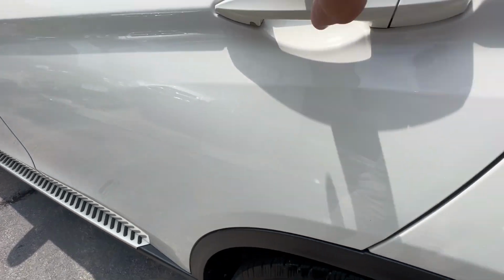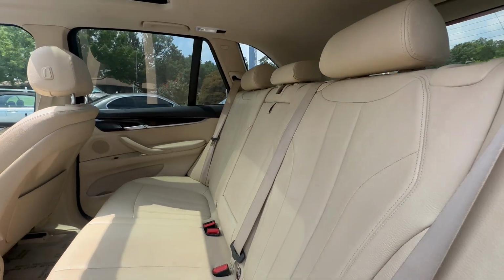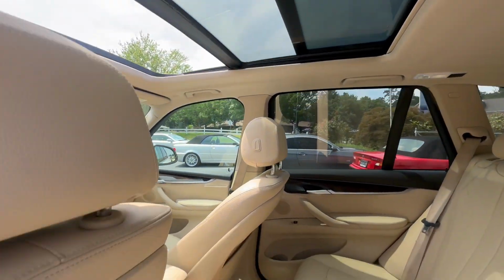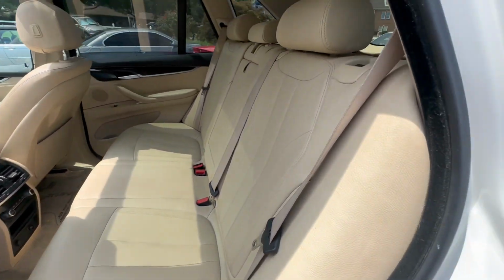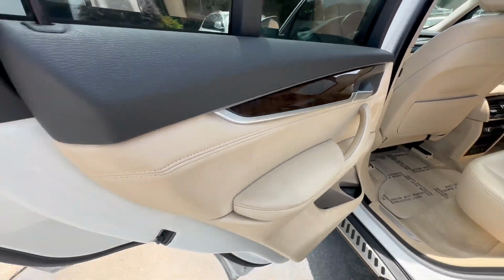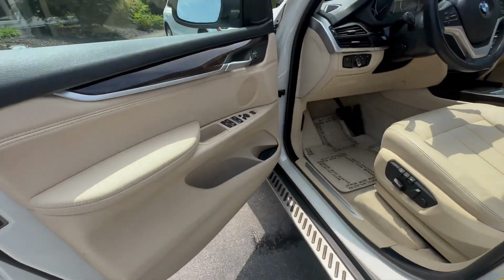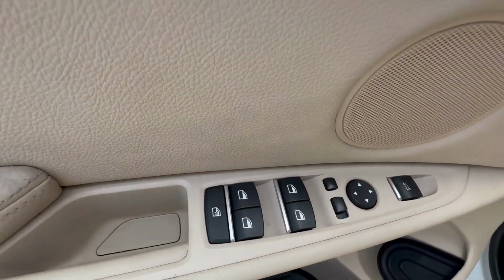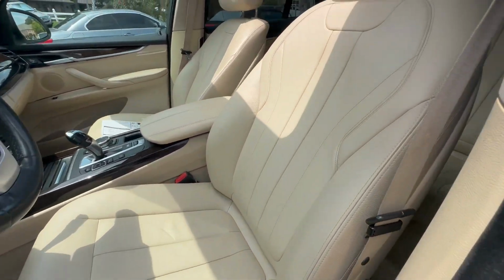Look incredible on there. Inside you get plenty of seating for five people. The panoramic sunroof, climate control for the rear passengers. These back seats do fold down. Plenty of wood grain trim throughout. Of course, it's got the passive keyless entry. Premium package gives you power folding mirrors, these memory seats, nicer leather interior.